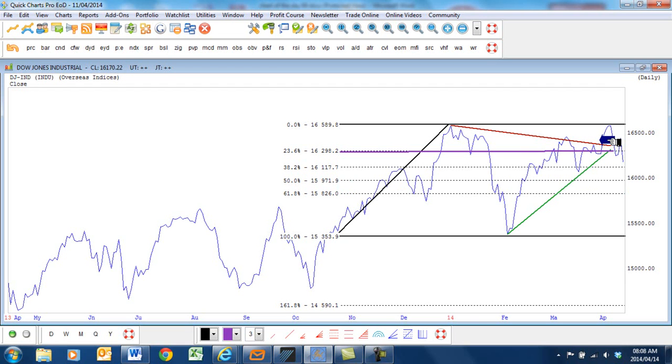So today it seems a bit negative as well, but small points, not a lot of points. And you can see that the FTSE and the South African Top 40 indexes are also a bit negative for early trade today.